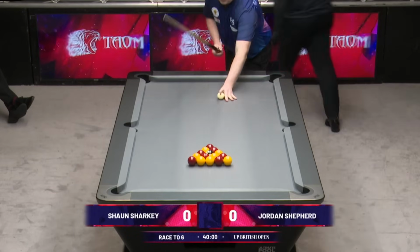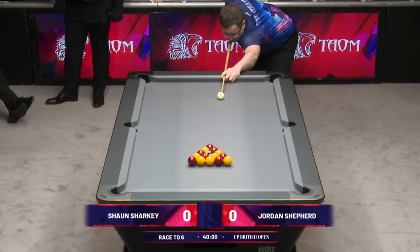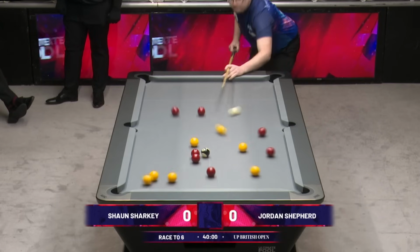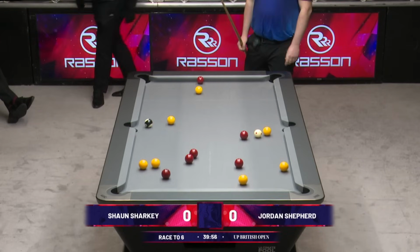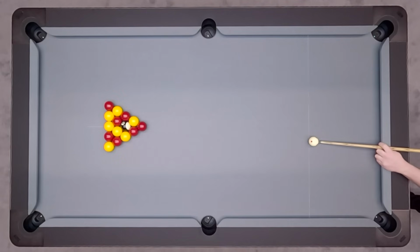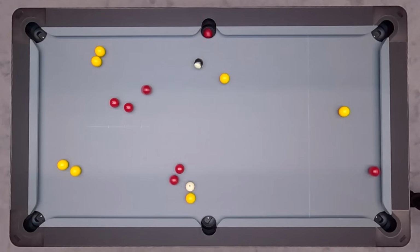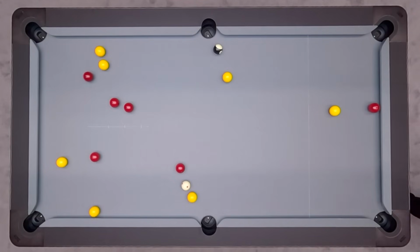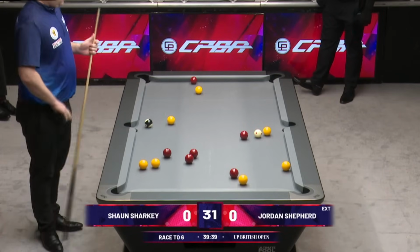And here we go. For a spot in the semi-final. Jordan Shepherd breaking off against Shaun Sharkey. Lovely cue ball from Sheppy. Deserved a ball, got one. At first glance, a fairly presentable opportunity.